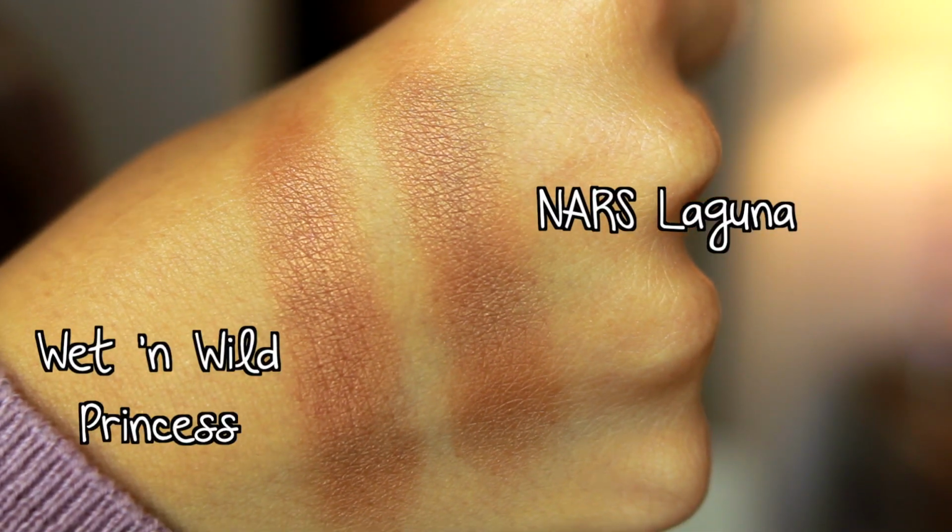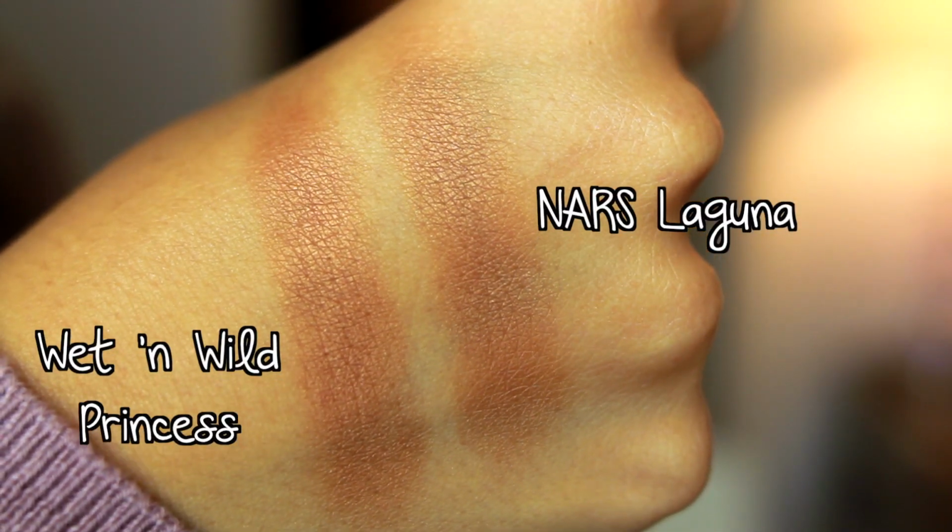And then for the NARS Laguna bronzer, this one is one of my favorite bronzers. It's so pretty, it's not muddy, it has a little bit of shimmer in it. And the dupe for that I found is the Wet n Wild Princess bronzer. Now, the Princess bronzer I think is a little bit more orange than Laguna is, and I think it may be slightly more shimmery, but it's not really too noticeable. They are pretty similar, and I think that this is a great dupe for Laguna.